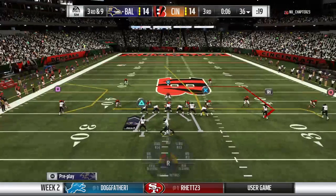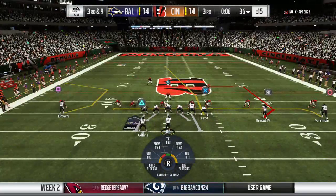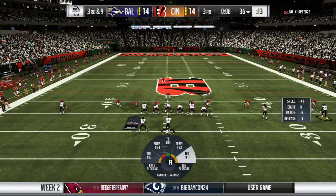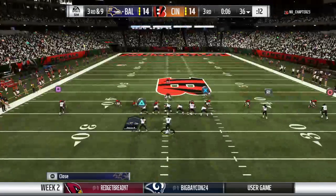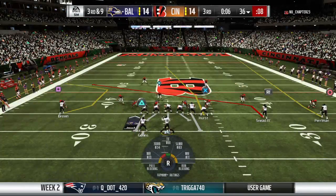All right, now, lucky 56. Lucky 56. Hot! Gone, gone!